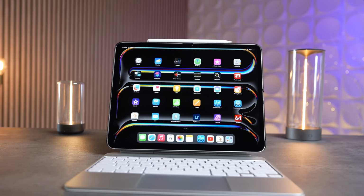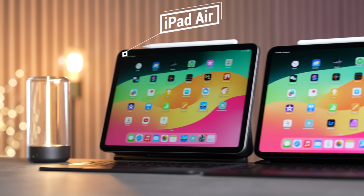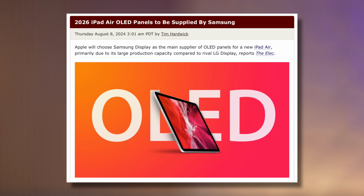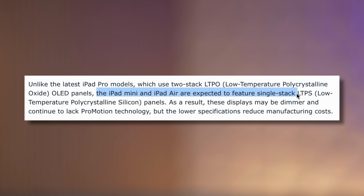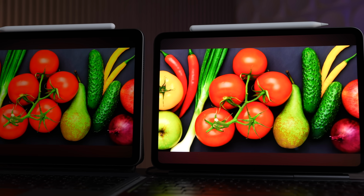And if you think this awesome Tandem OLED is coming to the iPad Air and the Mini, you are unfortunately wrong, because according to the leaks, as well as common sense, to be honest, the rest of the iPad lineup is only expecting to get OLED displays with a single panel, but don't worry, there will still be a massive improvement compared to the current LCD displays.